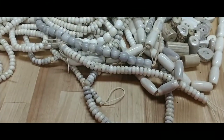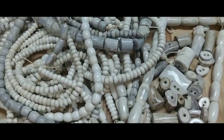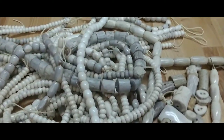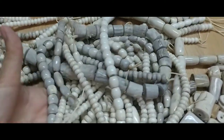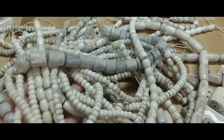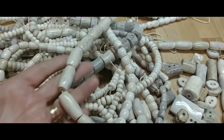So these are some antler beads that I bought from Tom, a friend of ours that's been in the antler bead and button business his whole life. His beads are just absolutely beautiful. The shine he gets on them is amazing. All sizes.